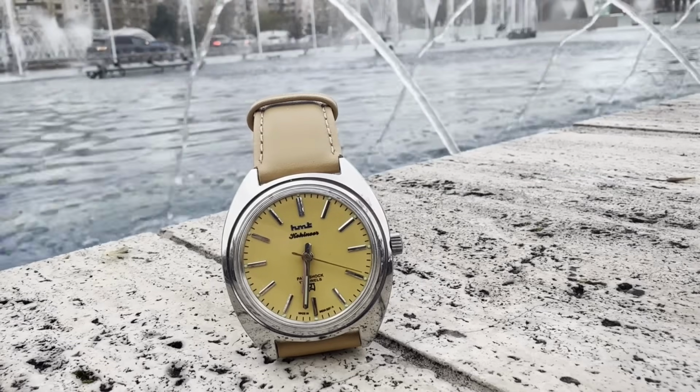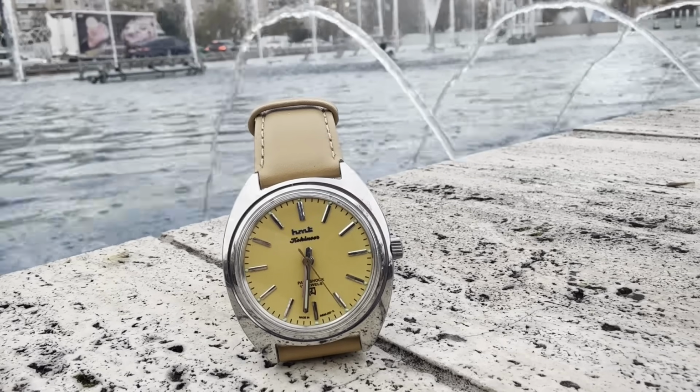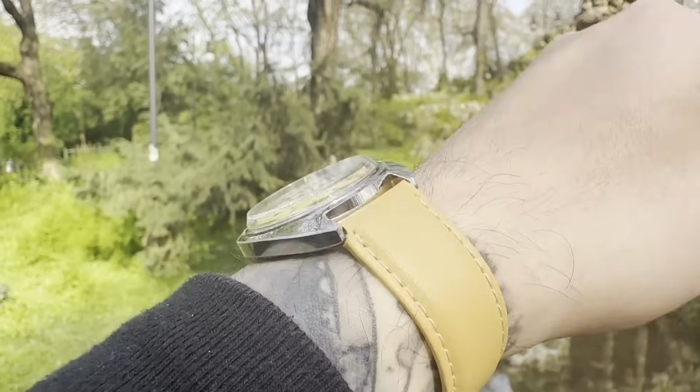Studying the dial reveals a few more details about the Kohinoor. The first thing you'll notice are the applied logo and indices, which is a nice touch and gives the dial far more than basic print work alone would. At 6 o'clock, Made in India is printed proudly.